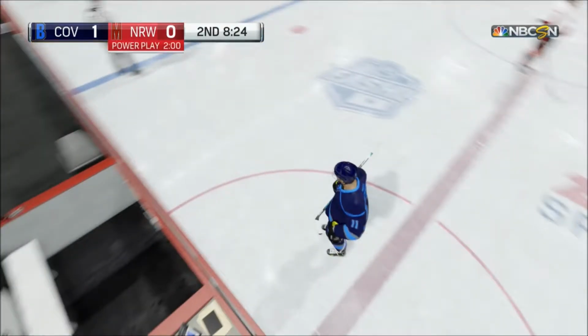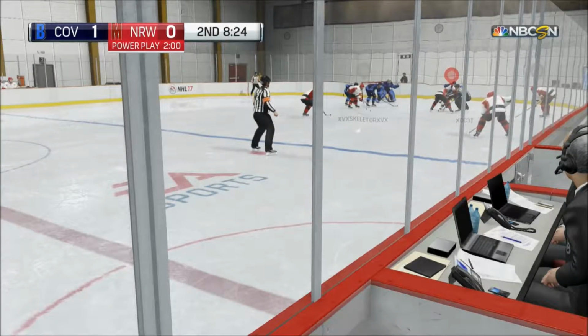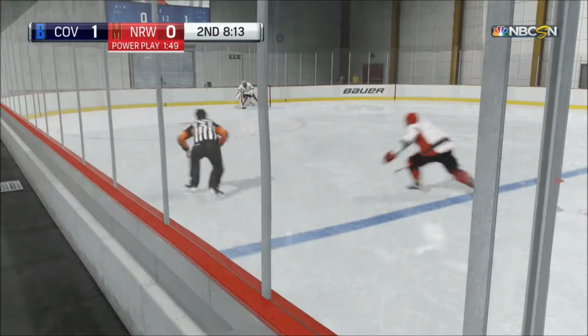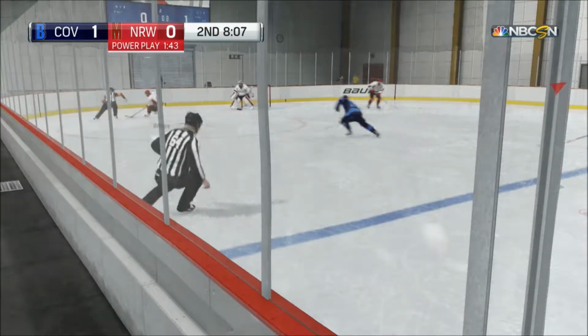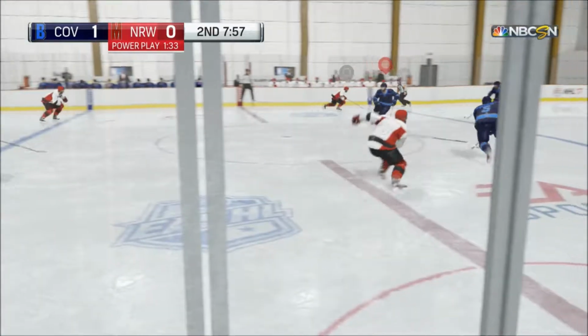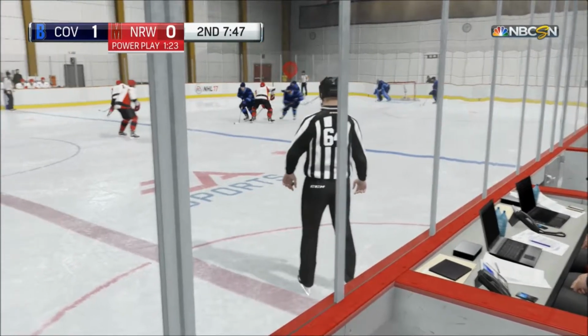Blades goes to the box, and the call is a minor for interference. Chicago's power play opportunity number one. This one, the first one. You only get one chance to make a good first impression. See if they do. Looking to change the momentum, they have it. Getting their first power play of the game, trailing. You got it, Eddie. Let's see. The power play is just about to begin.